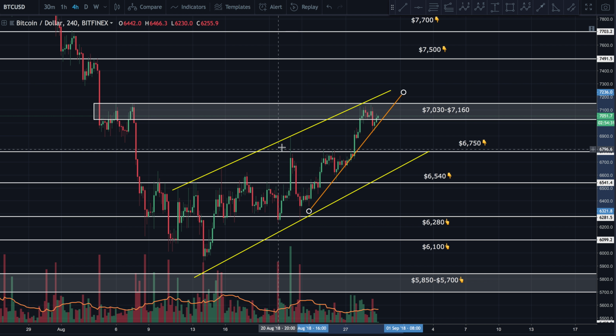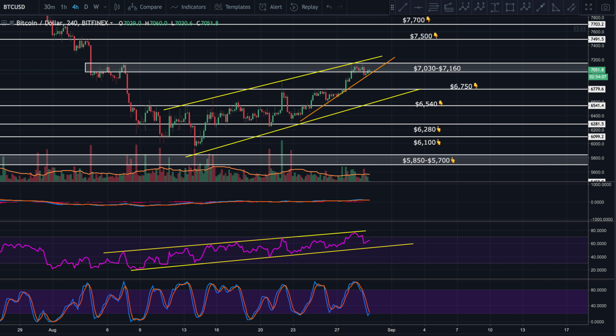But until we break above this ascending resistance and get out of this channel, I think more than anything, this might be a good place to enter a short position, expecting a possible bounce off here and then a complete drop. But again, I'd have a very tight stop there too, because I really can't see the potential for more upside. We're really at kind of a decision point, guys, and I think in the next 24 hours we're going to know which way Bitcoin is going to be going here.